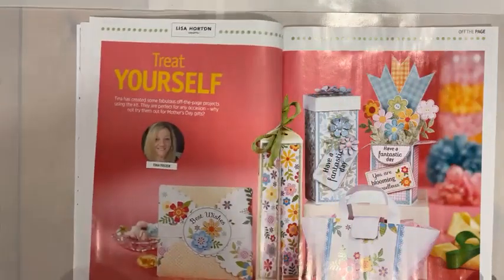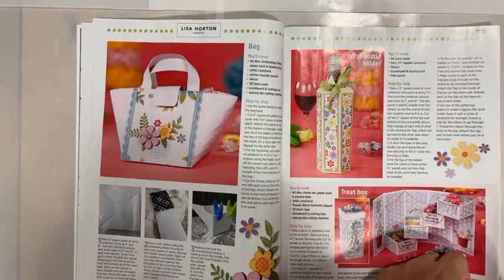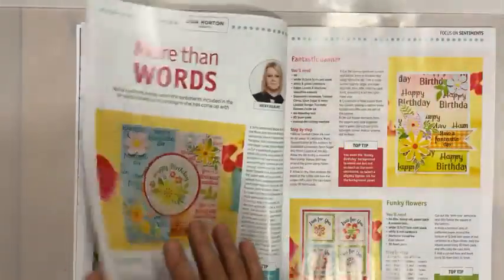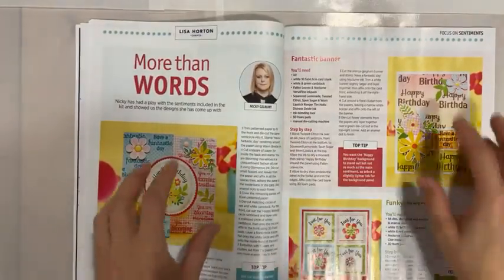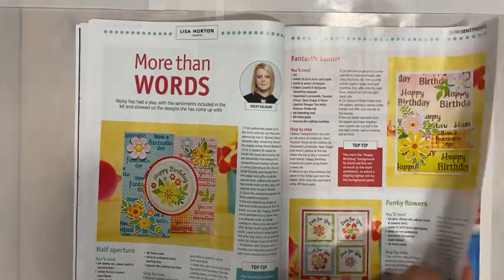So there's Sam Butler's projects, Tina Foster's projects. Let's flick these through, so you're getting to see quite a lot here, so you know there's going to be lots of projects for you in here. Nikki Gilbert, who I was just speaking about here, I've got all of Nikki's samples that I could show you in a minute.